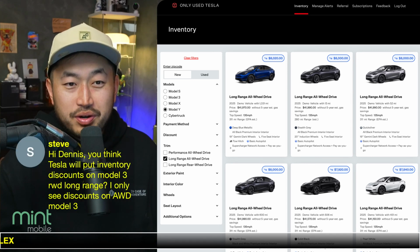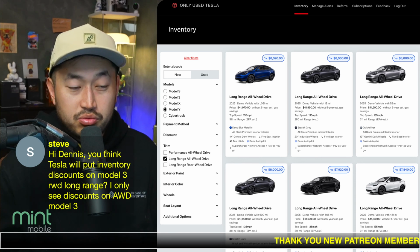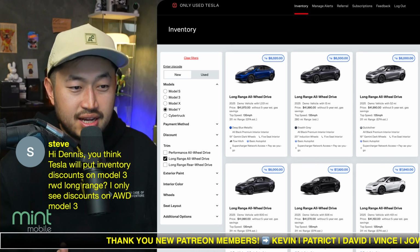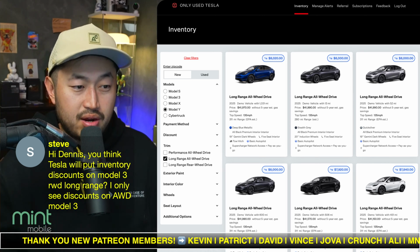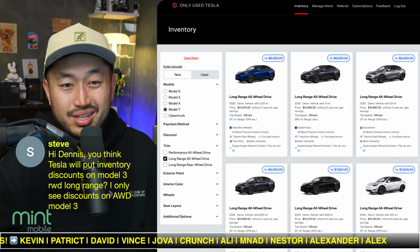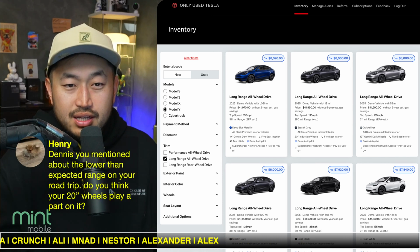Steve, you think Tesla will put inventory discounts on Model 3 all-wheel drive long range? I only see discounts on all-wheel drive Model 3. Yeah, that seems to be the case here, because usually the long range is a little bit more expensive. There's less demand. Rear-wheel drive, more people want that vehicle because it's more inexpensive, and so they don't really discount it as much.